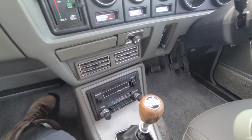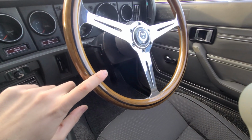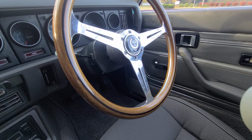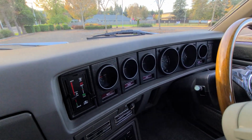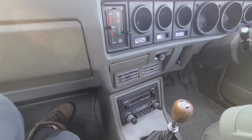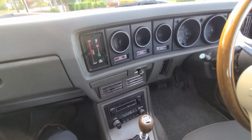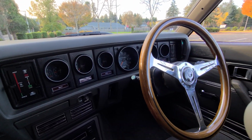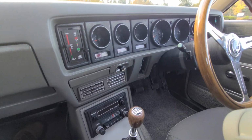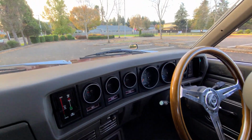Original wooden shift knob, Toyota OEM. This is an aftermarket wheel. We also have the original wheel that was sourced, which is included with the vehicle, as well as a leather shift knob. In case you don't want wood, the original wheel is leather wrapped and then the shift knob leather wrapped. I prefer it with wood, but to each their own.